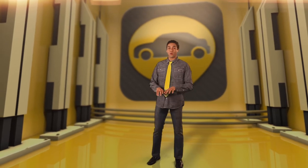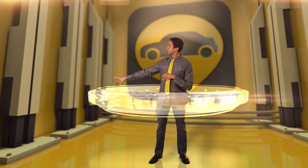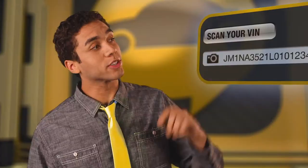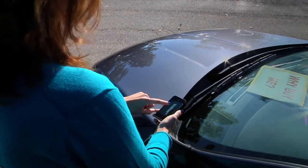The first time your member opens the app, they'll be asked to select your credit union from a list like this. Once that's been personalized, the real power is right here. They'll have the option to start a loan application or scan the VIN on a car to learn its market value. What are you doing?